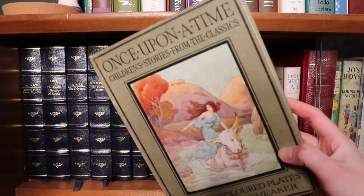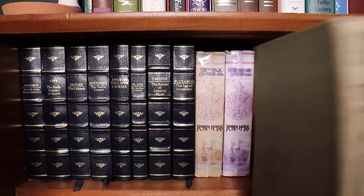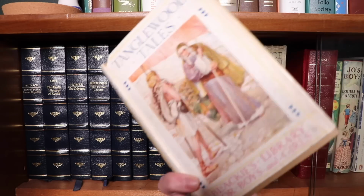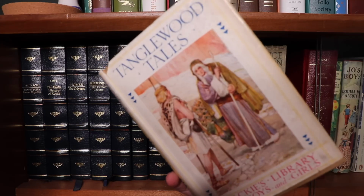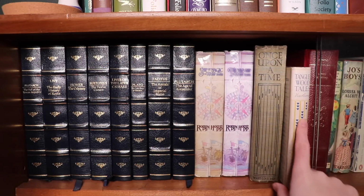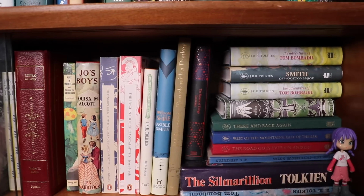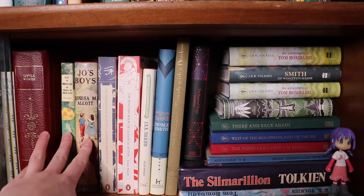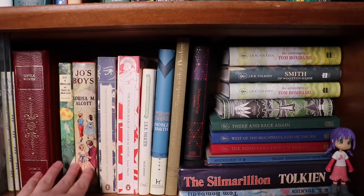These are very old retellings of Greek myths by Blanche Welder, and I also have some of Nathaniel Hawthorne's Tanglewood Tales, which are retellings of myths again. So they're sort of like antique books. Then if I move you along here, we actually have some of Jill's antique books. So these are some precious books to Jill that she wanted to keep in the glass cabinet.